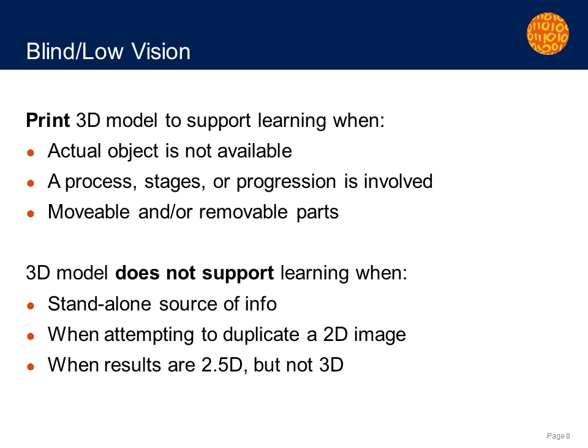So if you think about printing a map, it is truly not a 3D image because it's still flat, a 2.5D raised representation. When you think about 3D, really we're thinking about things that are being seen in all 360 degrees.